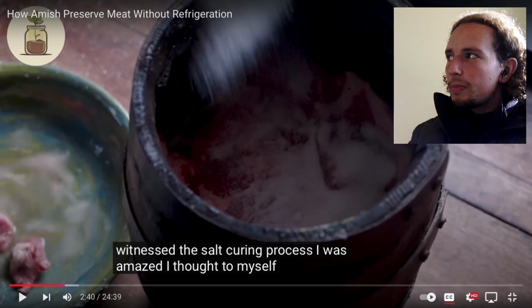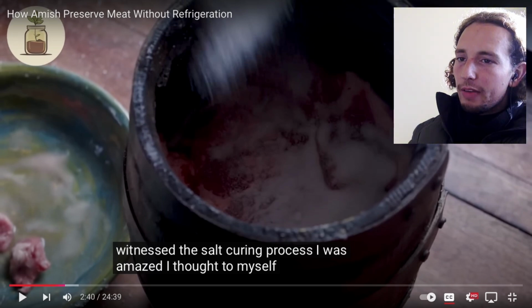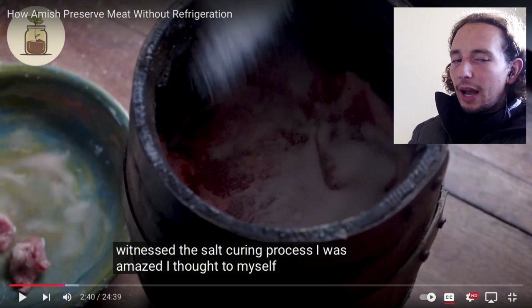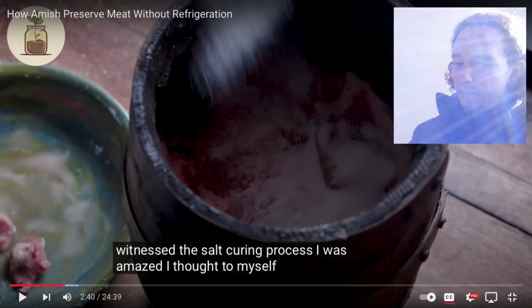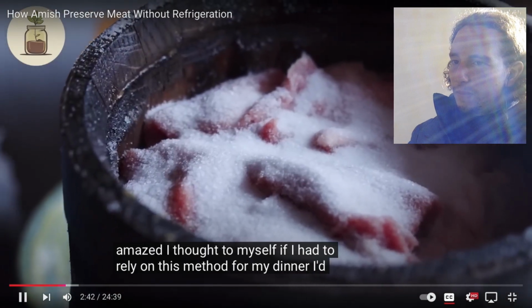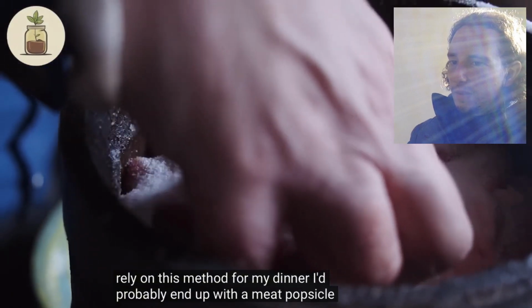Then, if you release it back, he might crave licking some rocks as if he was a herbivore, and you will search them and will naturally go for them. And some people have that instinct to go after salt, but you have to understand that is not natural. Naturally, you don't feel that inclination as the carnivore that you are. If I had to rely on this method for my dinner, I'd probably end up with a meat popsicle.